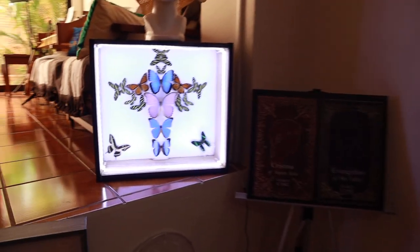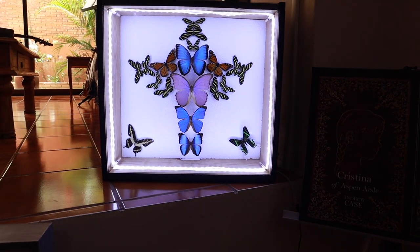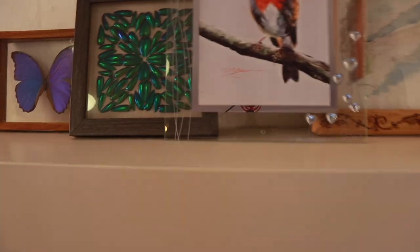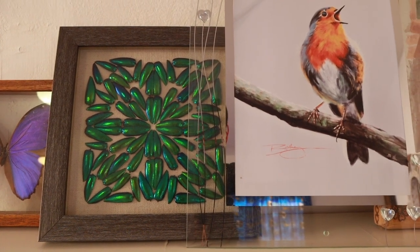Oh, and then here are some more butterflies. Like a design I've made. So the books themselves, and yeah. And this is a cool thing she did for my birthday with beetle wings. Oh, that's our dining room. Very exciting.